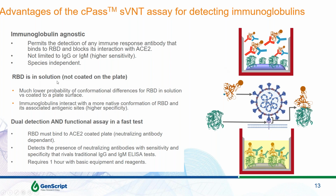Another advantage is that the RBD is in solution. It's not coated on the surface of the plate. And in other ELISA tests that are not looking at neutralizing antibodies, just looking at total immune response, often those tests use RBD coated on the surface of the plate, or spike protein or nucleocapsid protein. And when we coat proteins to the surface of plates, those proteins can often change in their conformation. And especially when it's the bait protein that we're using to bind antibodies, if we lose the conformation, the native structure of the protein by coating it, then it can present other antigenic sites that would not normally be in the native protein that might non-specifically bind other immunoglobulins unrelated to SARS-CoV-2, leading to lower specificity, more false positives.